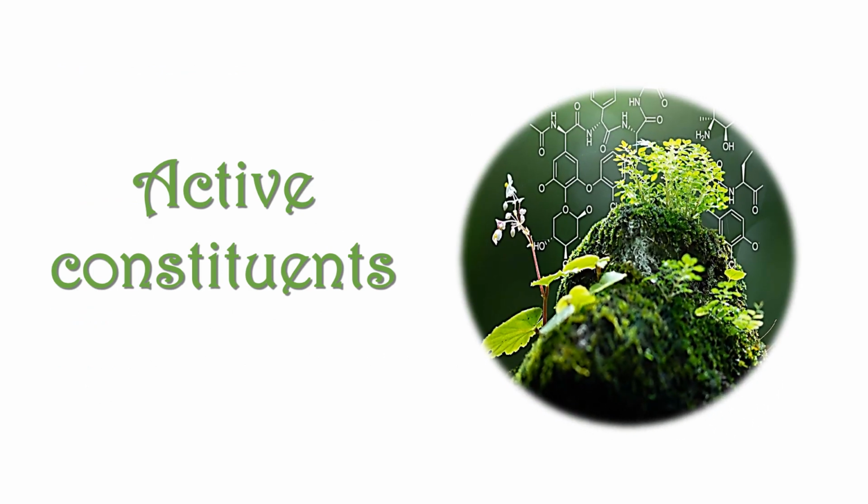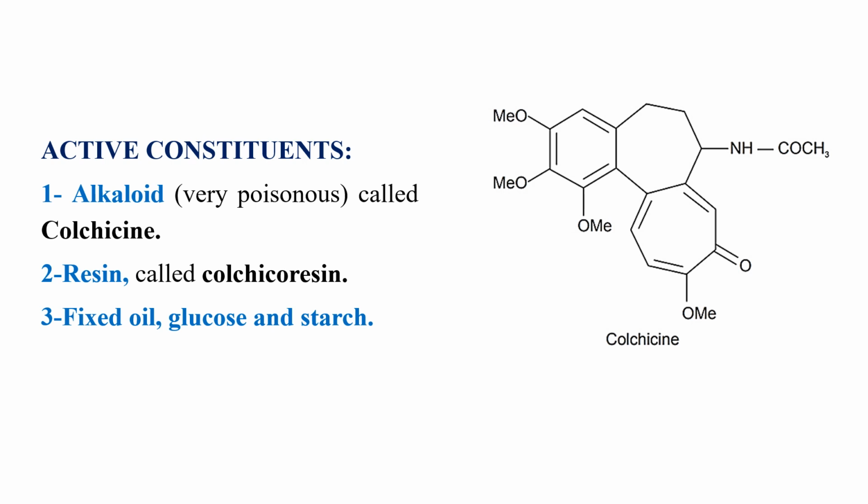Active constituents. The major active constituents present in the colchicum corm are alkaloids, especially colchicine. This is very poisonous and used in a certain dose in several pharmaceutical preparations, as we will see later in the uses section. Colchicine is an alkaloid containing a tropolone ring, or seven-membered ring. As we can see here, this is very characteristic for colchicine alkaloid. It's a non-heterocyclic alkaloid. As you can see here, the nitrogen group is outside the ring, but it contains a tropolone or seven-membered ring. This is very characteristic for colchicine alkaloid.